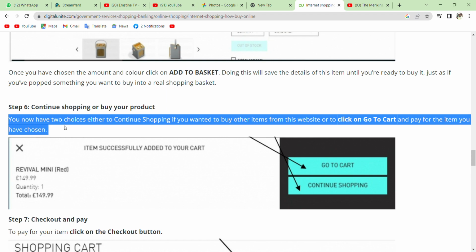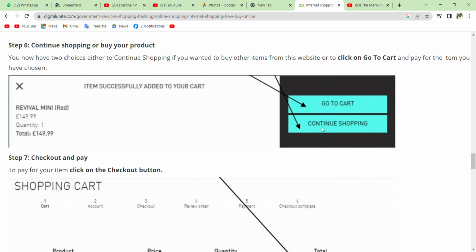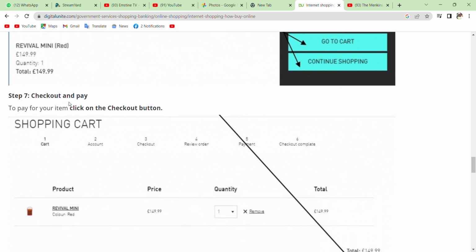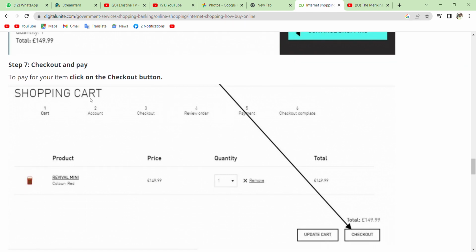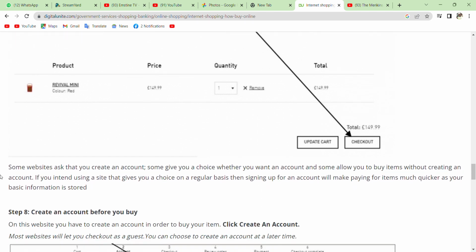You now have two choices: either to continue shopping if you want to buy other items from this website, or to click on go to cart and pay for the item you have chosen. Here it is. Go to cart, continue shopping, and all the options are here. Step number 7, check out and pay. To pay for your item, click on the checkout button. Shopping cart, here it is, check out and pay. That is step number 7 as we are moving toward shopping online.